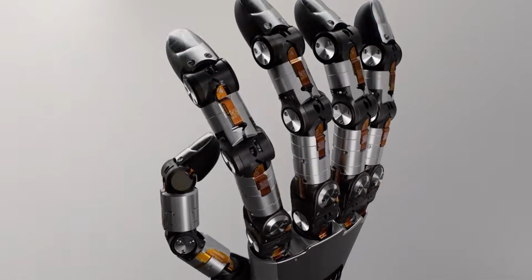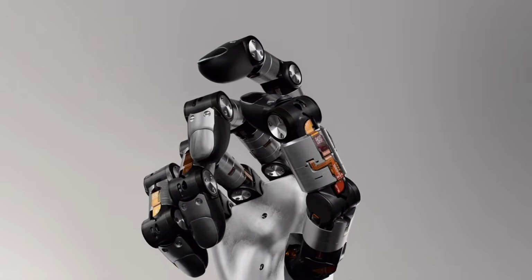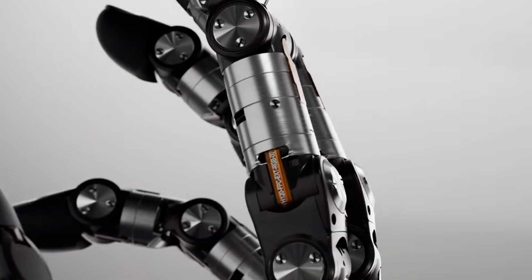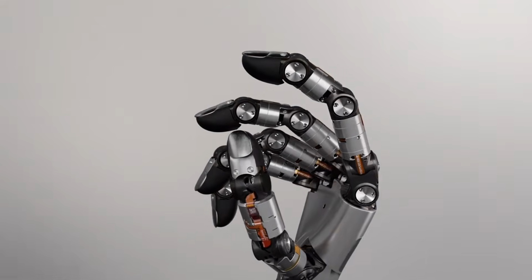But don't let the lightweight fool you. It still delivers strong grip strength and can handle heavy loads without breaking a sweat. Plus, it's built to last, capable of hundreds of thousands of movements. With real-time control and smooth motion tracking, this hand brings robots one step closer to working just like us.